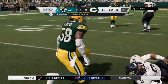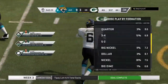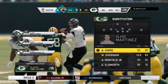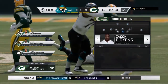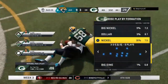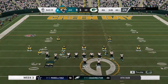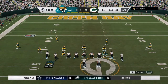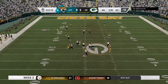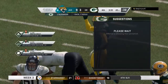Packer pressure, and down he goes. Raekwon McMillan came in there hard on the blitz and got him down 9 yards behind the line of scrimmage. 3rd down. 3rd and long. Possibly a turning point. Big play coming. This is 3rd and long. Off the play fake. Here's Jackson. Under pressure again, and down he goes again.